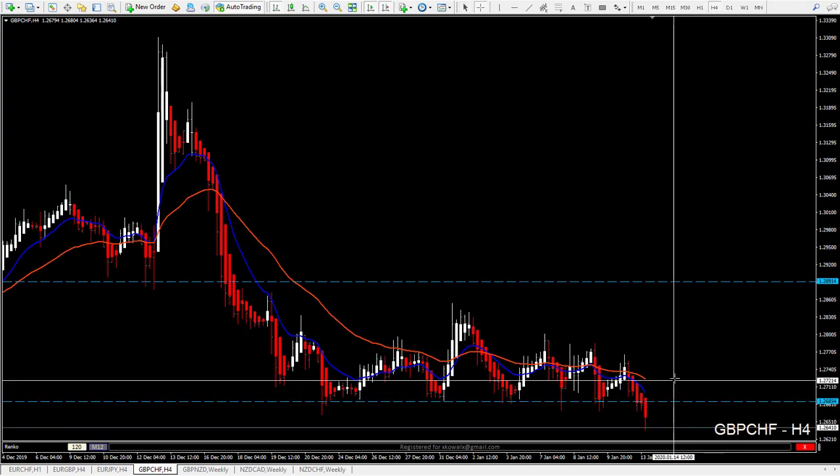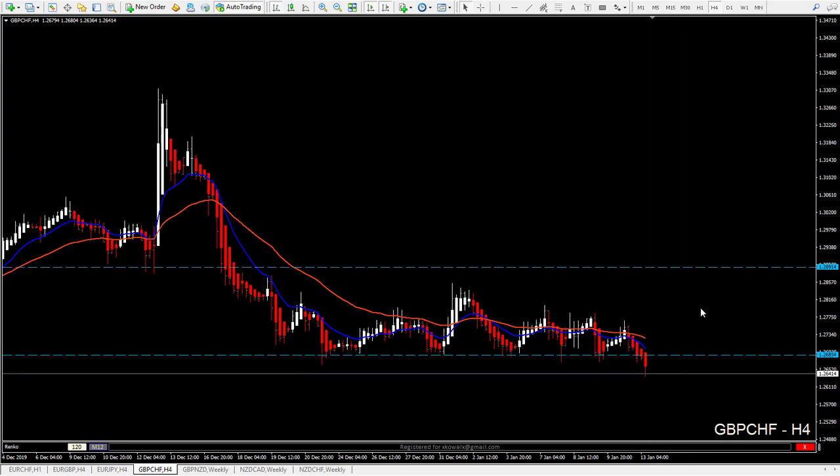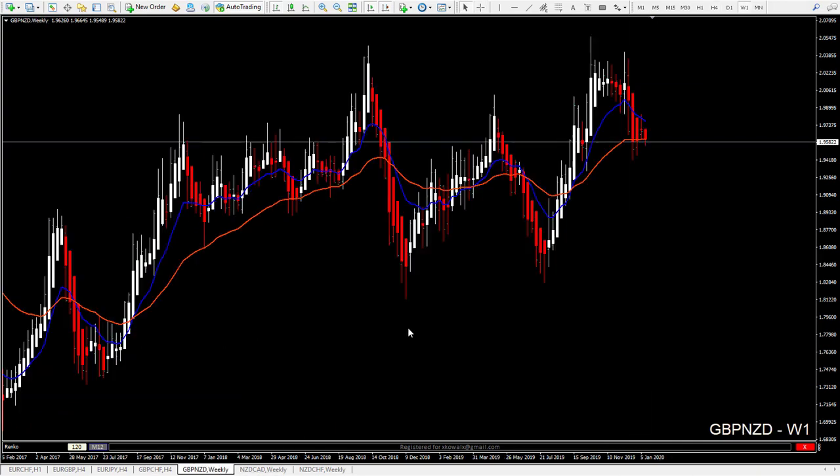If price will retrace and go back to this area, we don't want to touch this pair anymore. Yes, right now focus only on short scenarios.